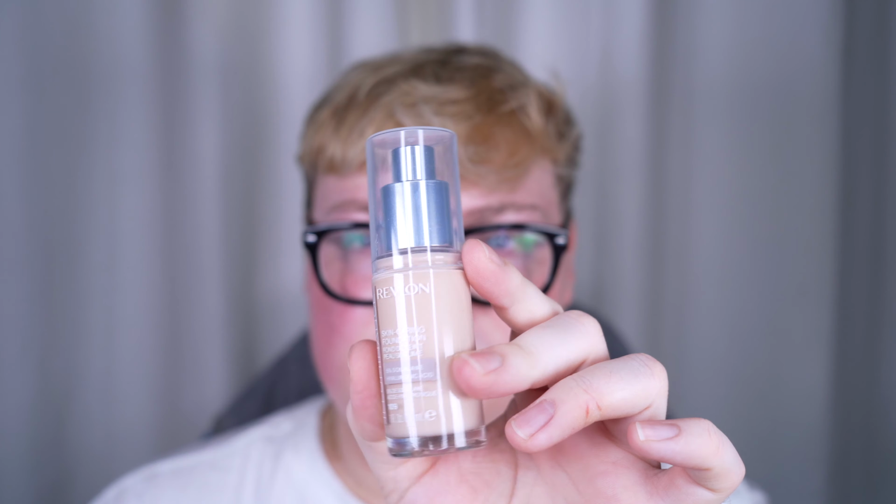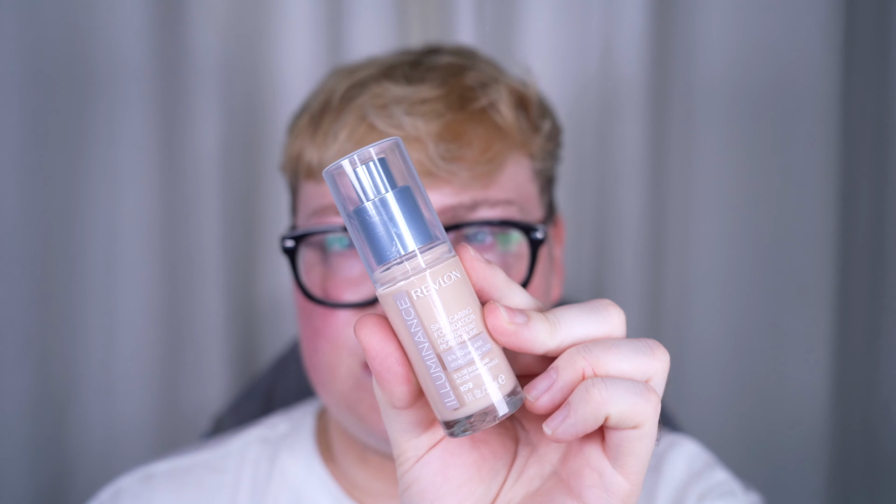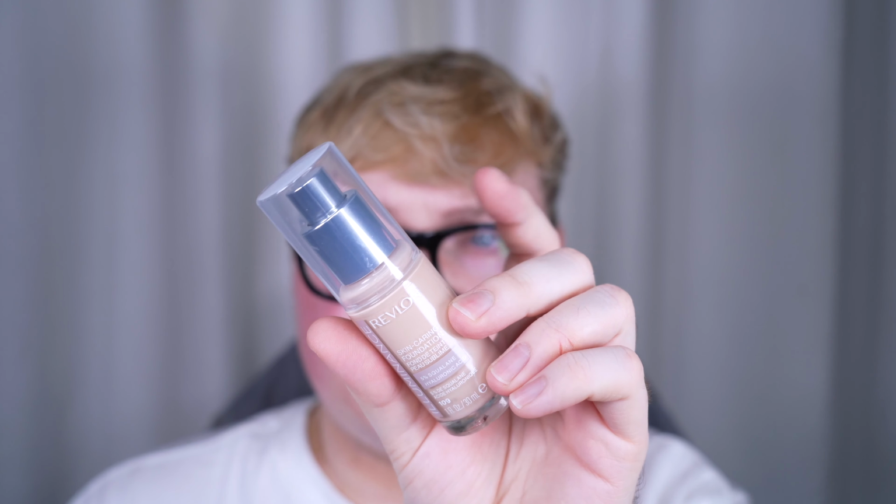So today I have the new Revlon Illuminance Skin Caring Foundation. It has hyaluronic acid and squalane. I got this from Ulta and I got the lightest shade that's available in store. There are more shades online, but the shade I have is shade 109 and I think it's a perfect match. Really nice neutral, cool, fair shade.